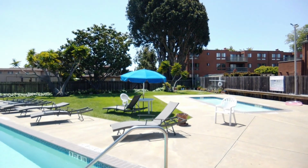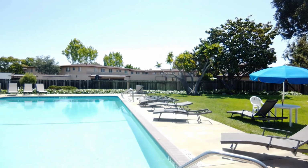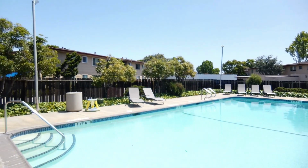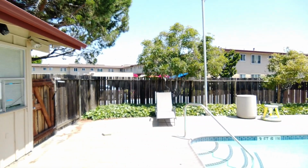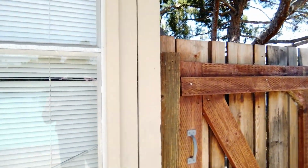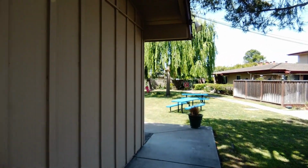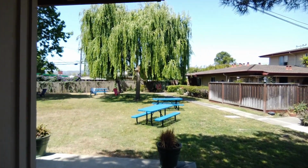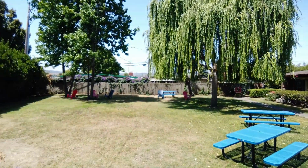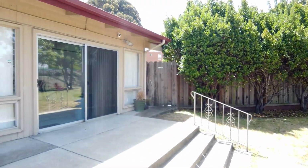It also has a grass area and lounge chairs. It's getting hot today, so it's very tempting to jump in. And adjacent to the pool is a picnic area. And also from here you have access to the clubhouse.